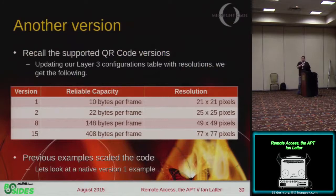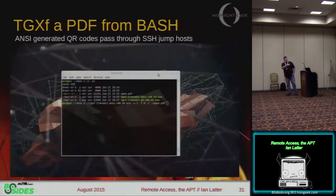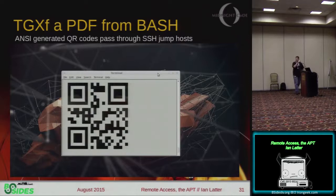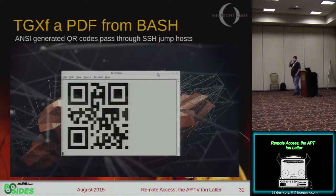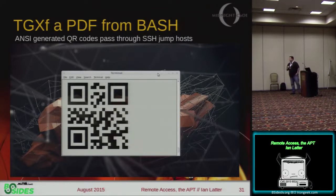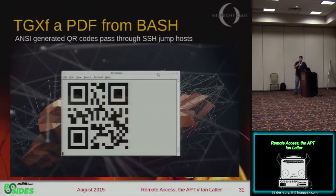Now, the reason why I kept the version 1 QR code and wrote the protocol around that is because natively it's 21 by 21 pixels. 21 by 21 pixels happens to be able to be rendered in a native 80 by 25 text window. This is an ANSI version of the same sequence, generated using simply space characters with white on black and black on white ANSI codes. So that sequence will come out from a terminal window.